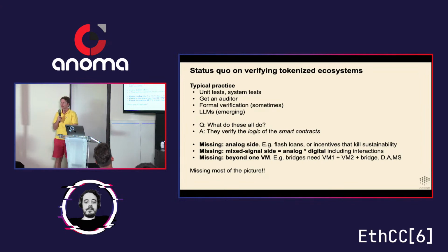Also, when you have analog interacting with digital, this is called mixed signal in circuit land. Because we're not modeling analog, we're also missing the mixed signal. In analog land, this is things like A to D converters, and so on. And then we're also missing, typically, anything beyond one virtual machine.